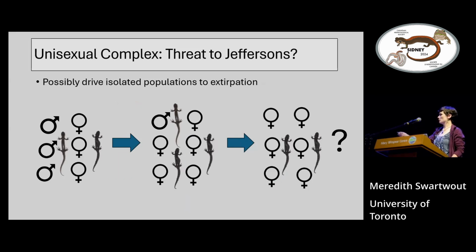So eventually, what was hopefully once a balanced sex ratio, you get more and more females. The unisexuals outcompete the diploids, fewer males relative to females, and eventually you have only females. And this has seemingly actually happened to some populations in Ontario. There are some Jefferson salamander populations in Ontario that are entirely unisexual.